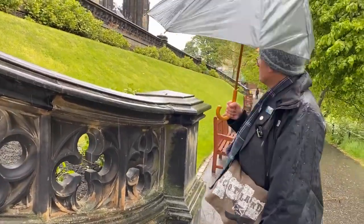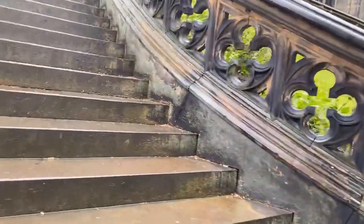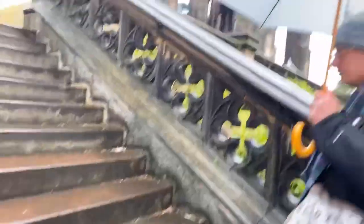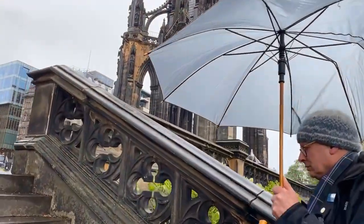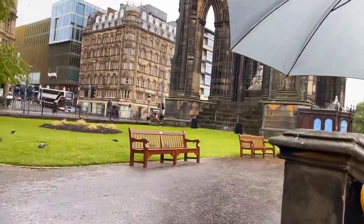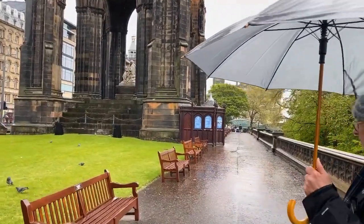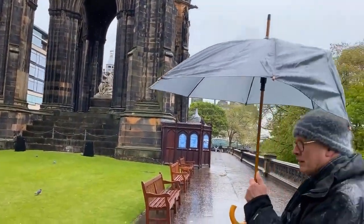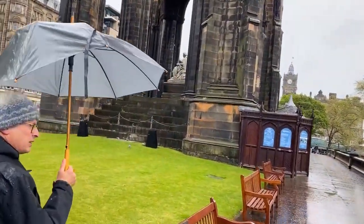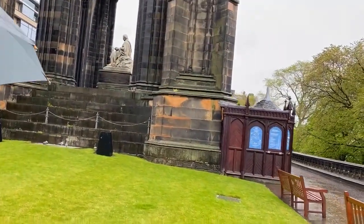No, it's great. So will we walk up the steps? Yeah, get a closer look at some of the detail. Now there's so many statues that adorn the monument itself, and the statues actually are related to characters in his novels as well. So if you're a Scott aficionado, you'll be able to identify quite a lot of the statues here. There's even statues of John Knox, because John Knox does get mentioned in a few of his books as well. In fact, there's 64 statues here of characters from Walter Scott's novels.